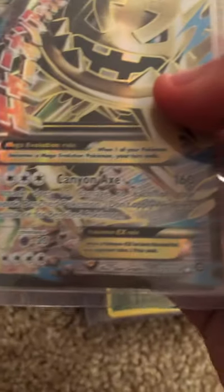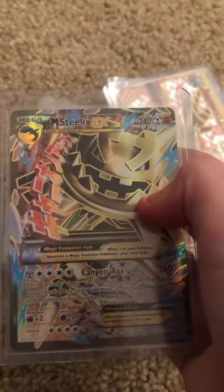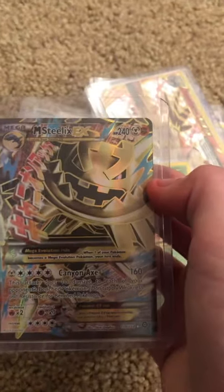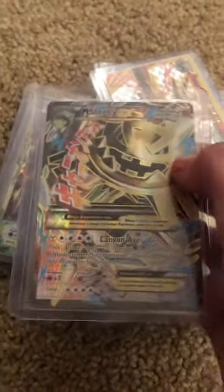Mega Steelix EX. This is actually probably my favorite pull because it is a double energy, which is pretty cool. So you can do like several attacks and stuff. And it's a pretty cool Pokemon.